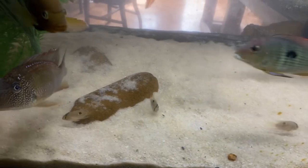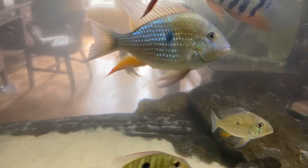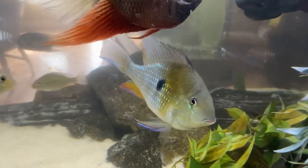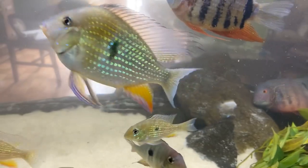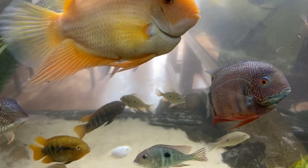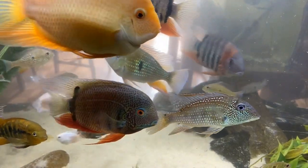But yeah, I've got little keyhole cichlids. I've got lots of other little geos growing out. And look at the caudal fin on that guy. I don't know if it's picking up the color of the ventral and the caudal. I got him when he was tiny. A geo that stays on the smaller side. There are lots of them. Of course, I can't even remember the names of the fish I have in here.